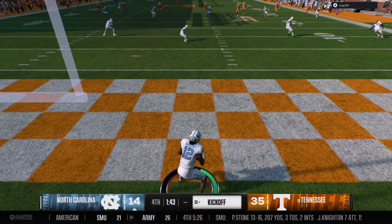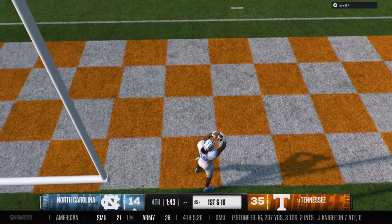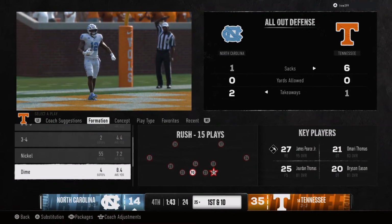Oh, and how about that? I know Kevin and those guys will be keeping an eye on it for us. And it'll come out to the 25. No attempt at a return.